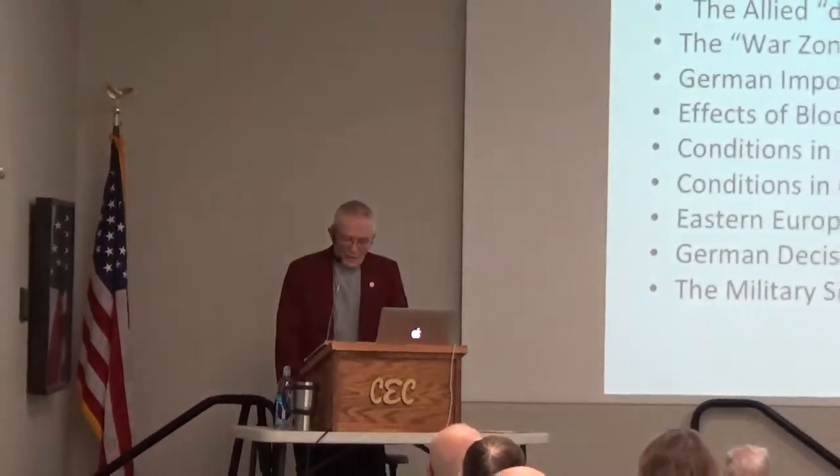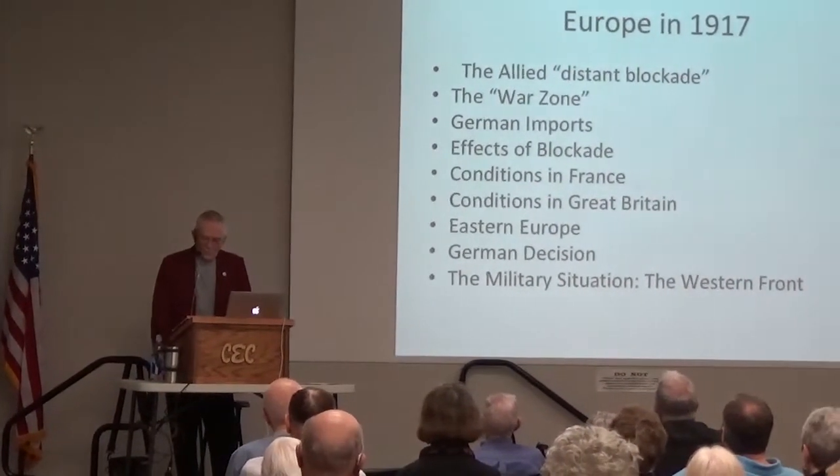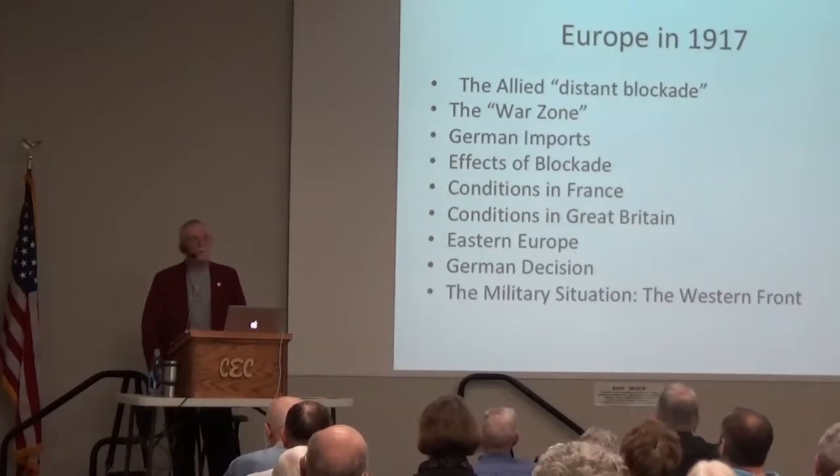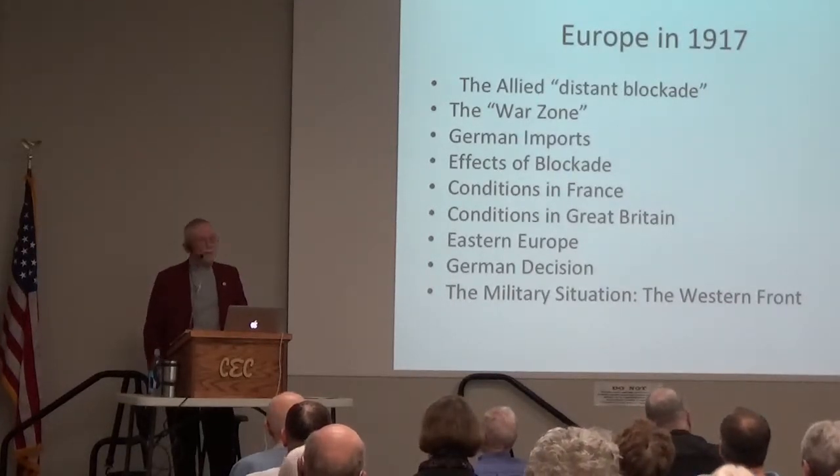The Allies imposed what they called a distant blockade on Germany in 1914, and a close blockade is where the ships of the blockader sail right up to the entrance to the harbor and prevent anything from going in, and that's not practical anymore because of mines and submarines and long-range guns. But the British had control of the English Channel, and in that control, they controlled from Calais and Dover in that narrow spot, and also the North Sea between Scapa Flow and the Orkney Islands and the southern Norwegian coast.